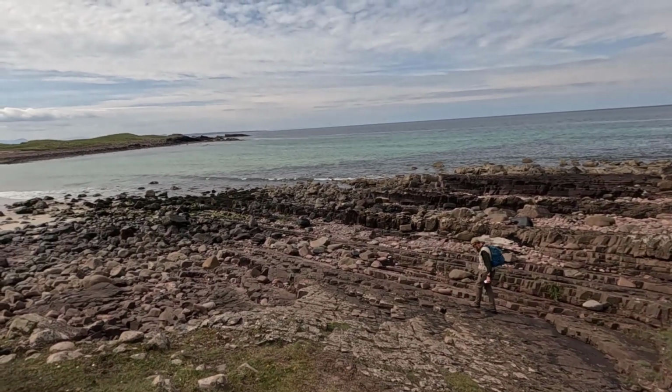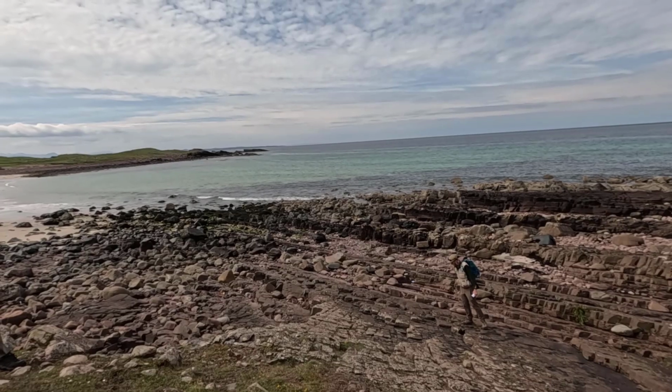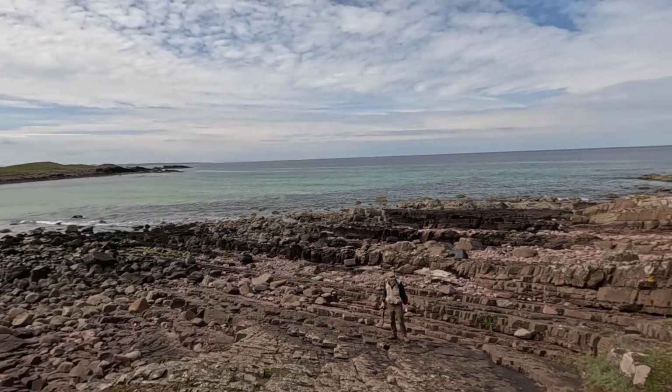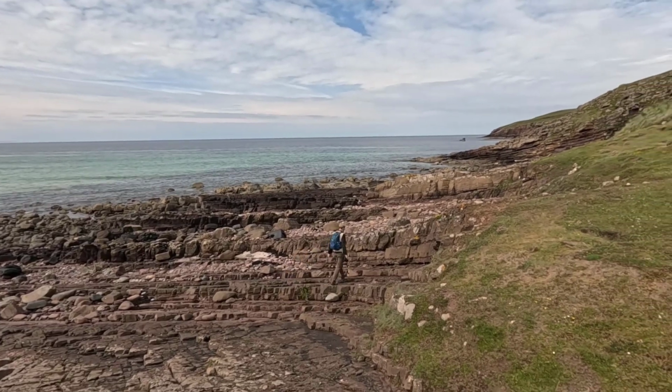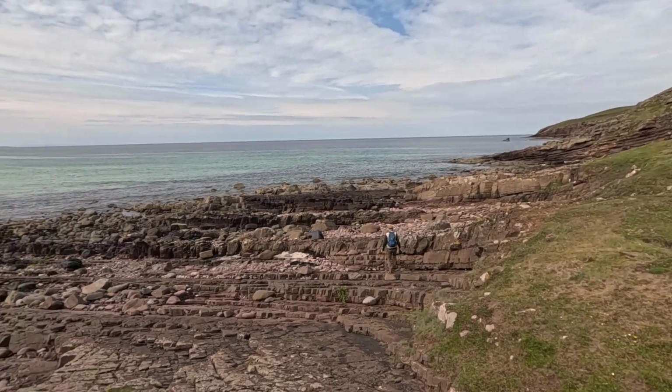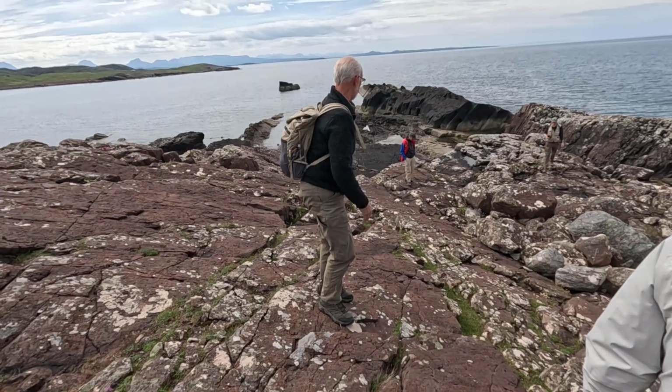So this is the Torridonian Precambrian sandstone. And he's looking for mud cracks. This is the 1.2 billion.